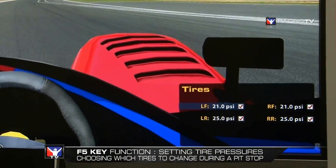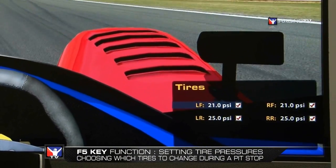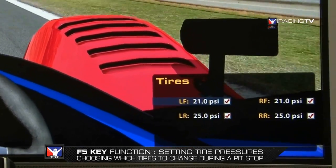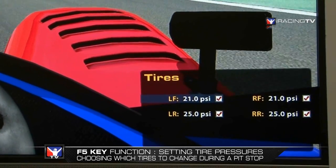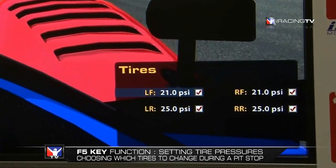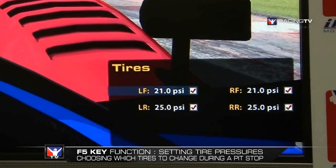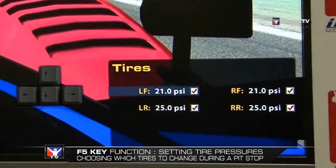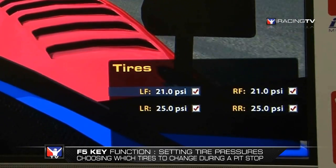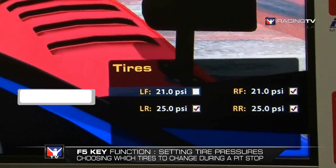F5 deals with tires. The information here is about tires that you're going to put on at your next pit stop. All of the boxes here are checked, which means we're going to change all 4 tires. The PSI that's displayed is what will be in the new tire, cold PSI. You can toggle through the different tires to make changes by using the up and down arrows. If you want to not change a tire, press the space bar. Change your mind, press it again.